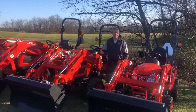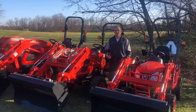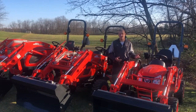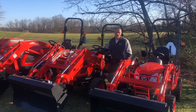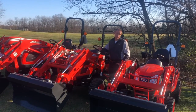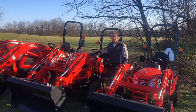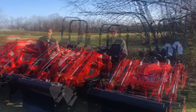Kioti's 25 horsepower tractor lineup also differs in some of the attachments that you can get for them. The CS series is available with a 54 or a 60-inch mid-mount mower. You can get a 60-inch mid-mount mower on the CX tractor. On the CK series, there's no mid-mount mower available, but we do stock a 6-foot finish mower if you want to mow your yard or have a more finished cut with the CK series.